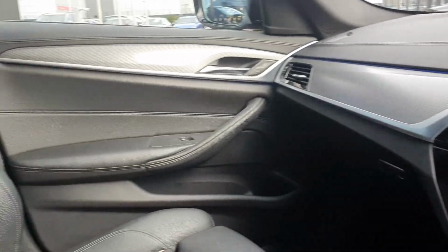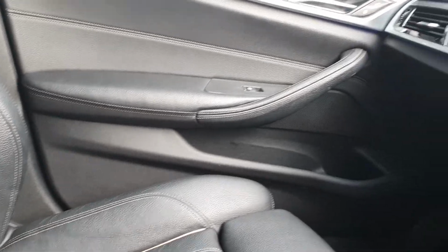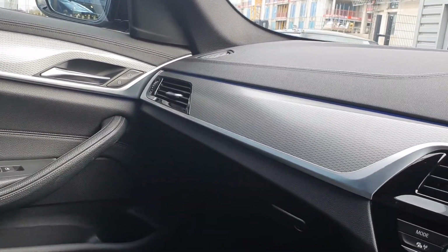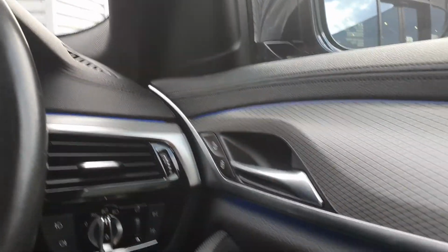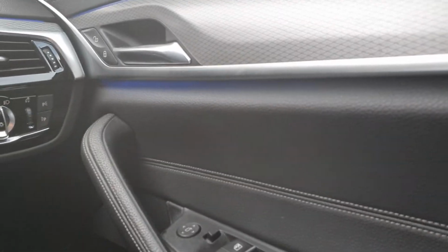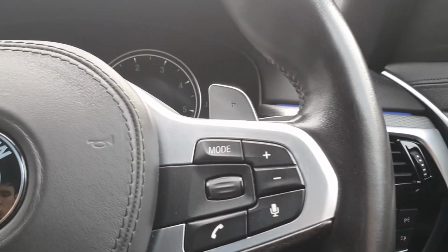The interior comes in a jet black Dakota leather with a grey piping, surrounded by an aluminium rhombicle pearl chrome trim alongside customizable ambient lighting. It's in M Sport Blue right now, but you can choose from a range of different colours. Fully electric windows, electric mirrors, automatic headlights, rain sensing wipers.